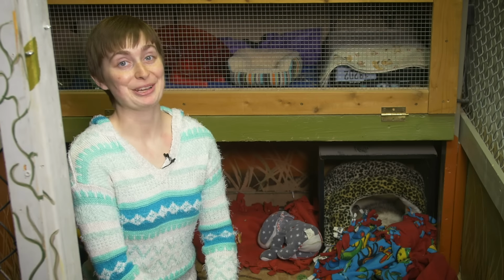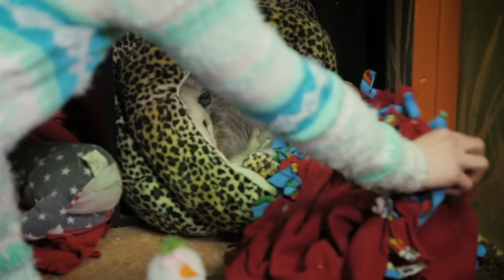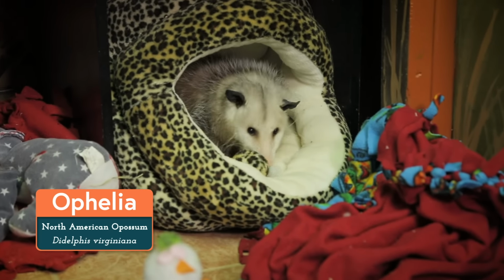Ophelia is still sleeping right now, so we're gonna have to wake her up, and then hopefully she'll come out and wanna have fun with our snowman. Hi, pretty girl. What do you think? I got some treats out here. You wanna come explore them?